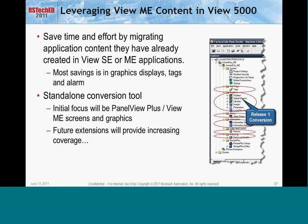We also want to support the ability to migrate and retain the investment that our customers have made in our existing applications. So we're actually planning to provide a conversion tool that will take the application content out of, for example, a ViewME application and convert it so that it can be brought forward into the PanaView 5000. I think out of the gate, we'll probably focus our efforts on things like the displays and the screen content. As we add in the future other capabilities to the product, we will continue to round this out and add additional functionality.